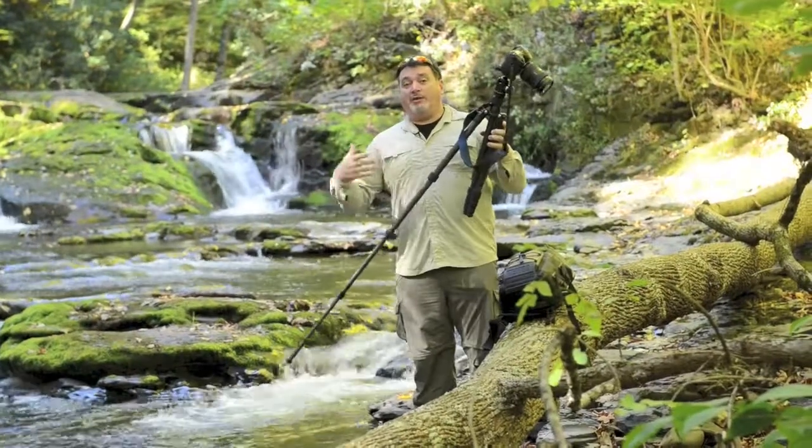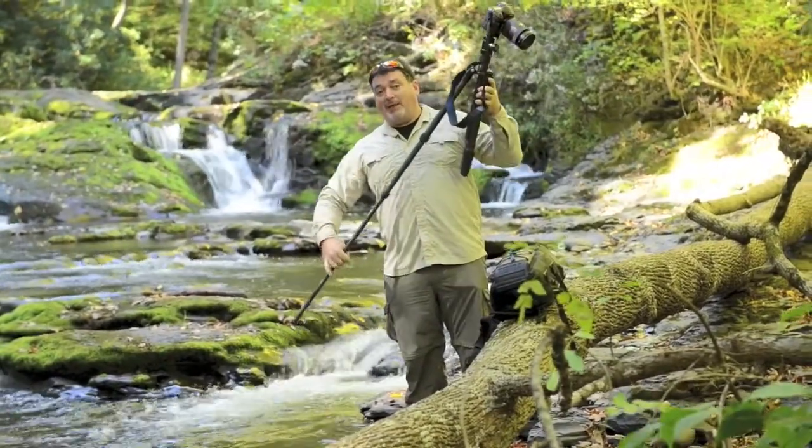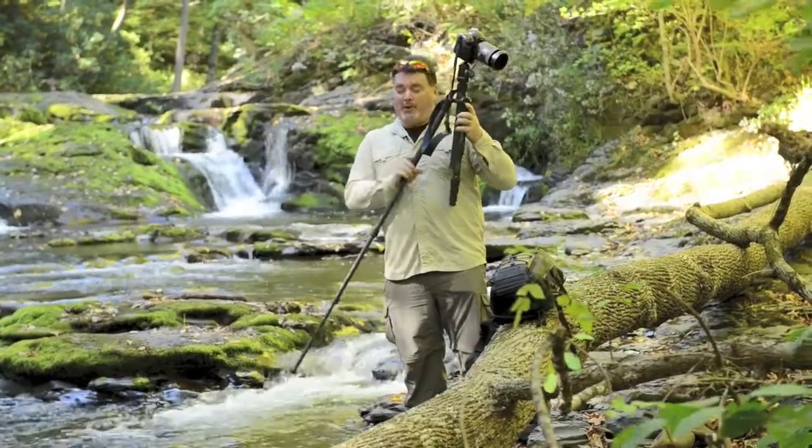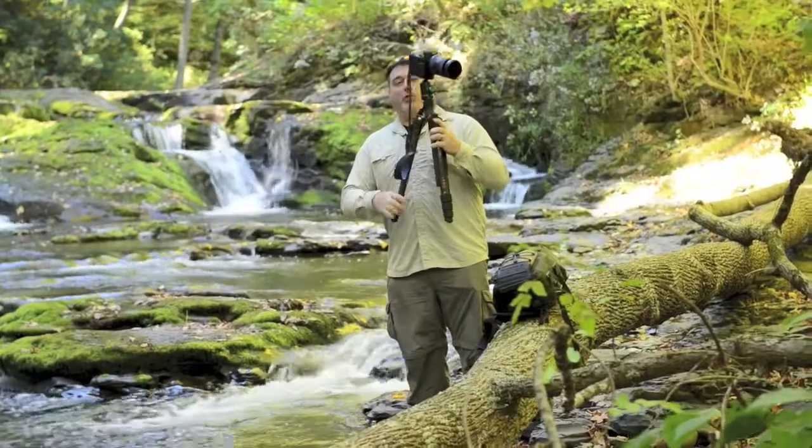What I'm going to do now, another thing that's really nice when you're doing this, is to get a low point of view. So I'm collapsing my legs on the tripod, not my own, so that I can get the camera down lower and closer to the water.